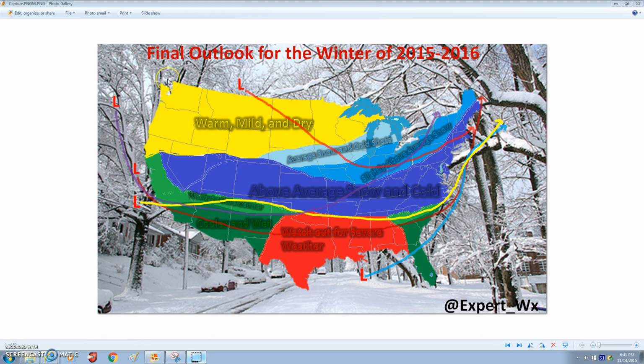But why do I think it's going to shut off? Well, I think the negative PNA is just going to go away. We're going to start getting a positive PNA that creates high pressure. We get a high pressure build over the west, but the subtropical jet down here is most likely going to be really active throughout the whole entire winter.